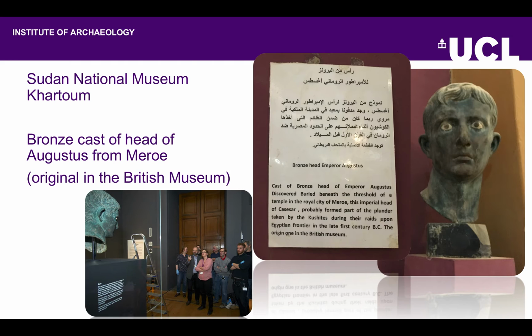And this example is in the Sudan National Museum in Khartoum also. On the right, with the label in Arabic and in English, we have a cast of the bronze head of Emperor Augustus, and the original is actually in the British Museum. On the left is where it was part of an exhibition in recent years, with the staff looking at it. The labelling in the museum in Khartoum explains that the original is in the British Museum.